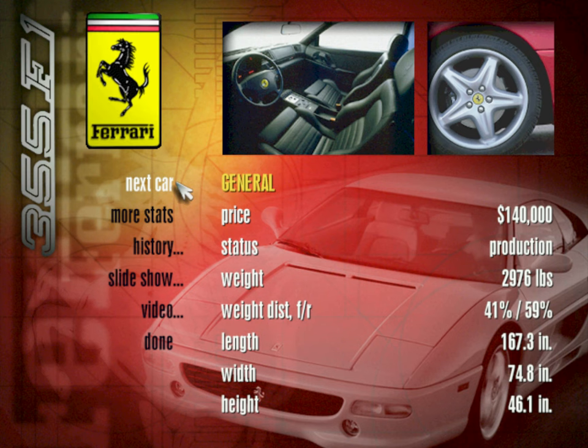With its dramatic, though tastefully restrained, Pininfarina styling, the 355 F1 succeeds a long line of V8-powered Ferraris, from the original 308 to the most recent 348.